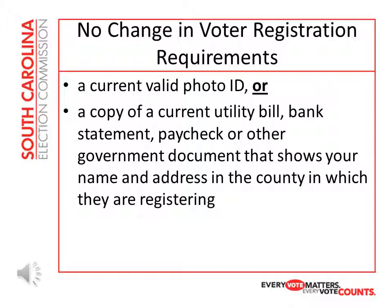The current valid photo ID that can be used to register doesn't necessarily need to be one of the 5 qualifying photo IDs used for voting. For example, a voter could register with a college ID but could not vote with a college ID. Once you are registered, you may obtain a photo voter registration card. If you are registering in person, you may obtain a photo voter registration card at that time.